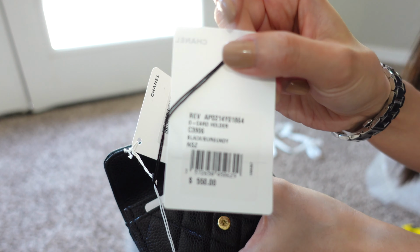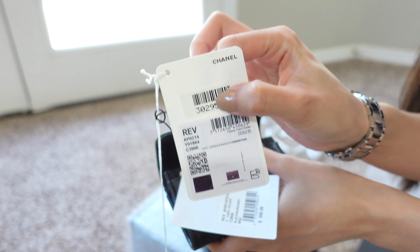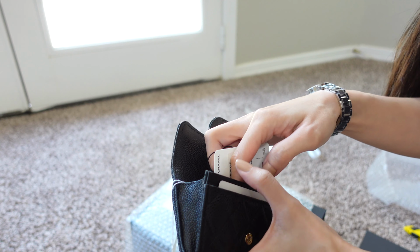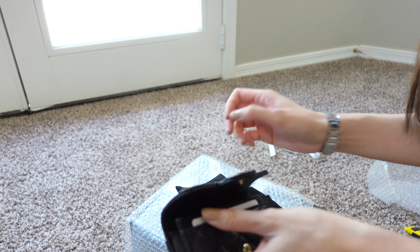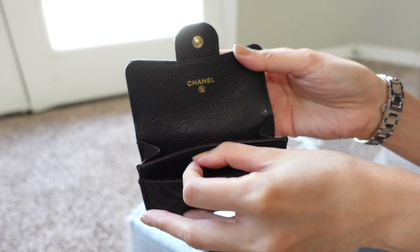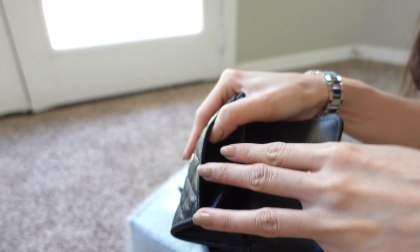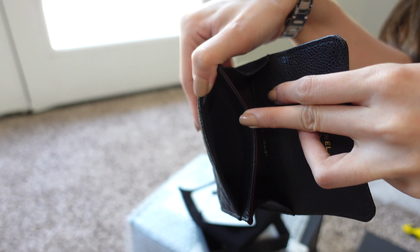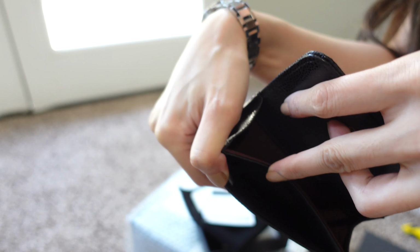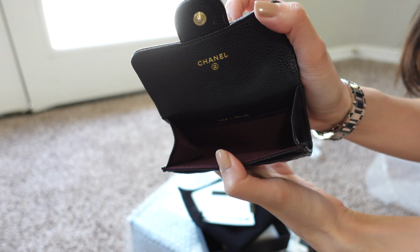Here is the price. Serial number is all the way in the corner. Okay, I don't think you can see that. And it's made in France.